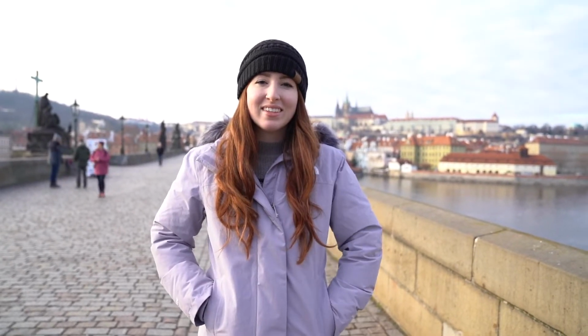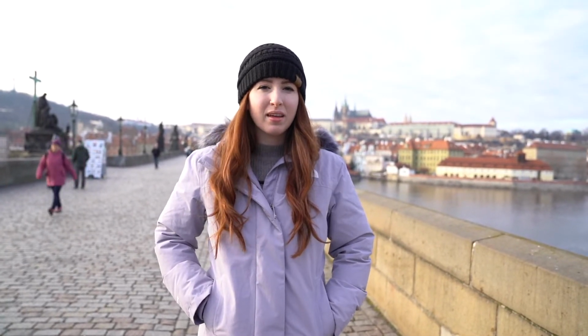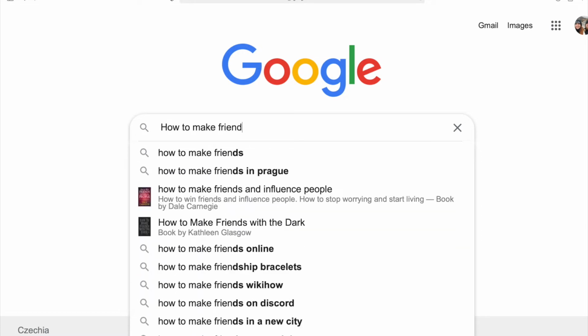Yesterday, Sean posted in a Prague group on Facebook just asking what we should do in Prague. Somebody contacted him and asked if we can meet them so they could take us on a tour around different parts of Prague. We're just gonna go explore some different parts while we wait to meet him.